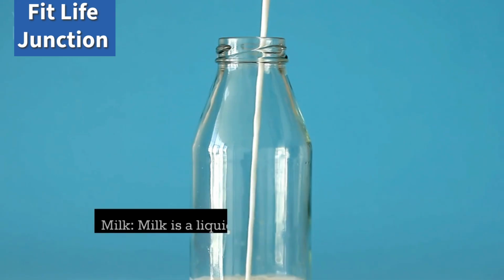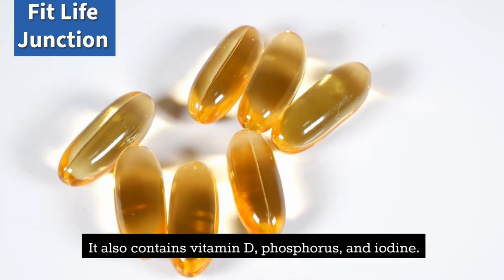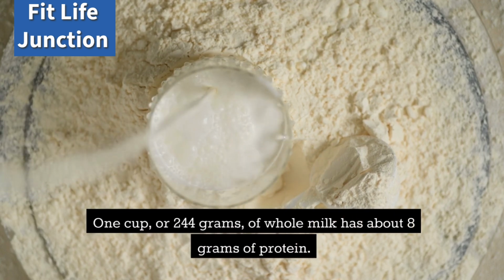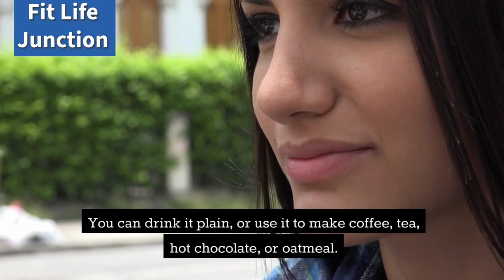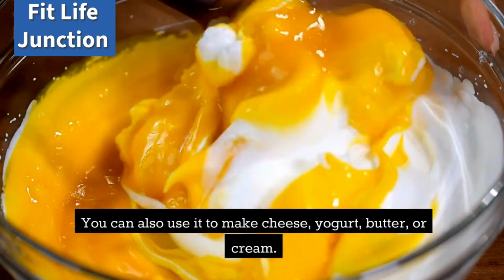6. Milk. Milk is a liquid that is high in protein and calcium. It also contains vitamin D, phosphorus, and iodine. 1 cup, or 244 grams, of whole milk has about 8 grams of protein. You can drink it plain, or use it to make coffee, tea, hot chocolate, or oatmeal. You can also use it to make cheese, yogurt, butter, or cream.